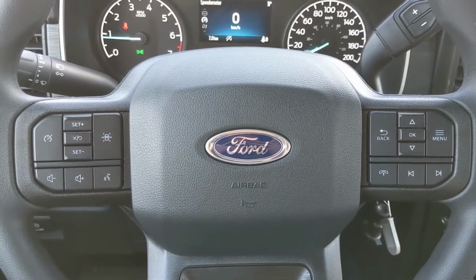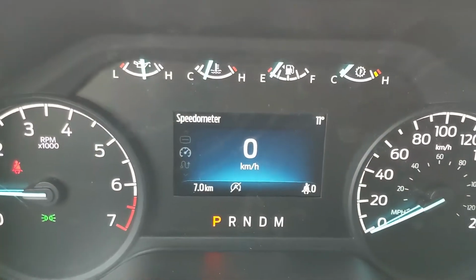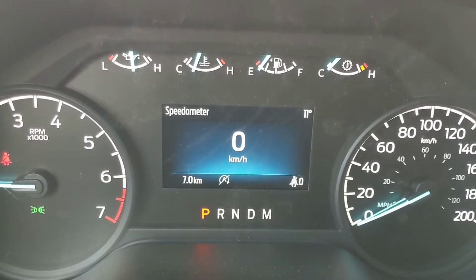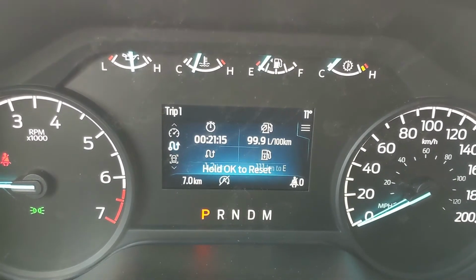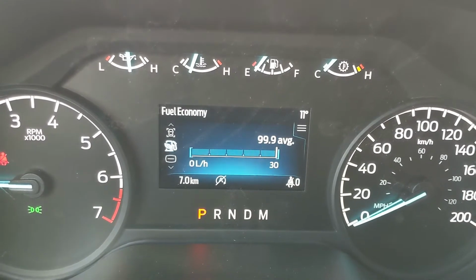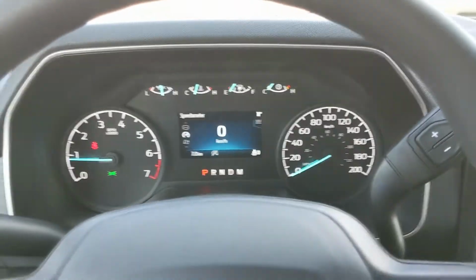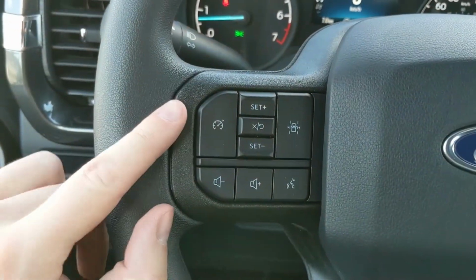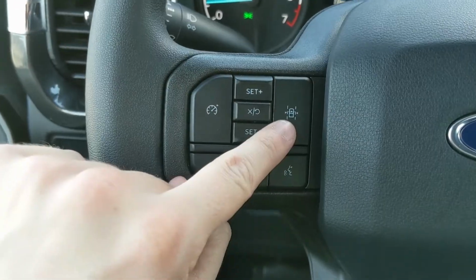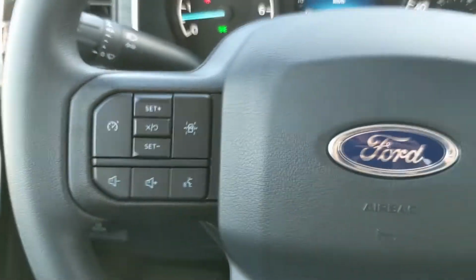And now sitting in the truck with it running and looking at the steering wheel, on the right-hand side, you have your controls for your center info screen here, where you can look at your digital speedometer, your trip 1 and 2 information, your driver assistance features or settings, your fuel economy, compass screen, and then you can also look at all of your maintenance information. But moving on to the left side, where you have your cruise controls with lane keeping system and your hands-free phone and radio controls along the bottom.